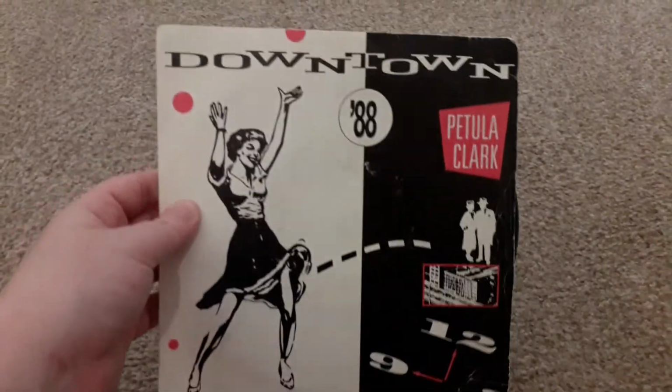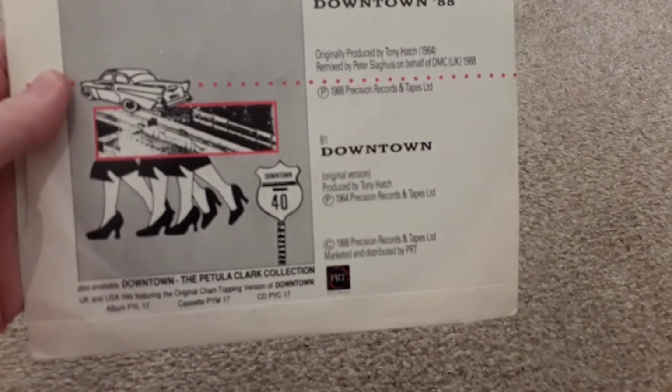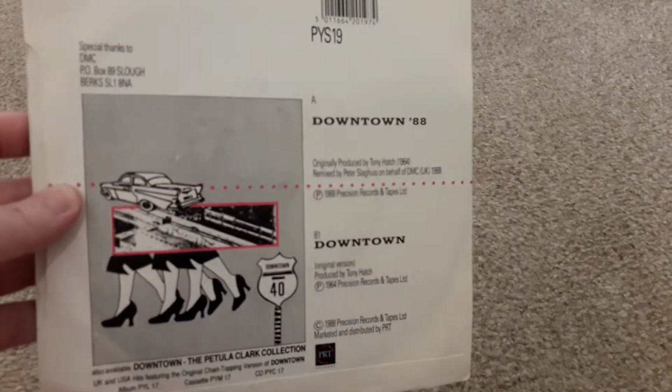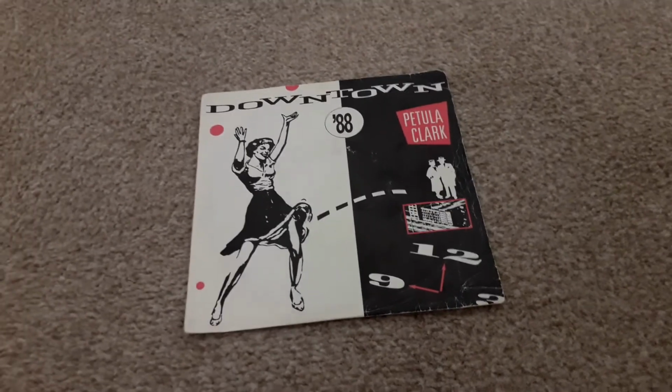And the last one I have is Downtown 88 by Petula Clark. I think everybody knows this song, Downtown. And the B-side to this is Downtown. Two different versions of the same song. So I do love this song. This track is the original version, 1964. This came out in 1988. So what introduced me to Downtown by Petula Clark was the film Girl, Interrupted, which is one of my all-time favourite films. So yeah, that's my entire record collection.